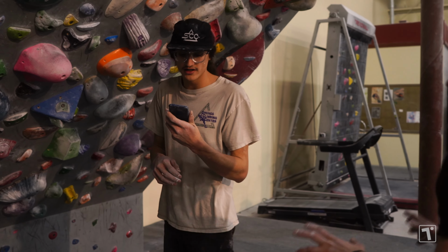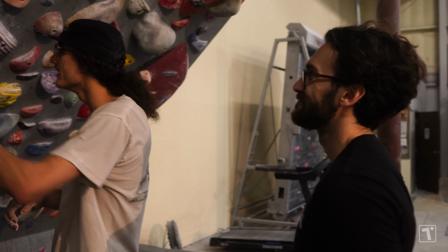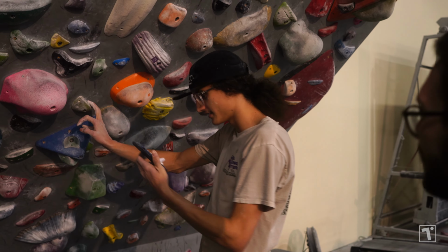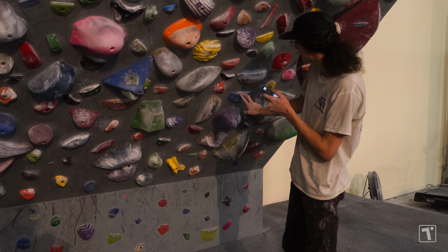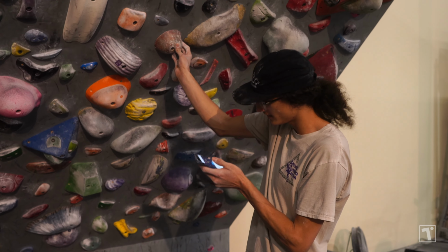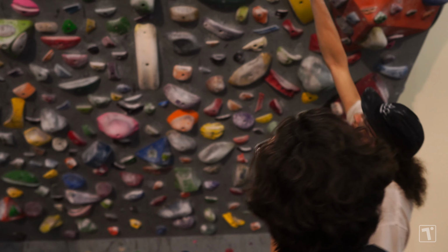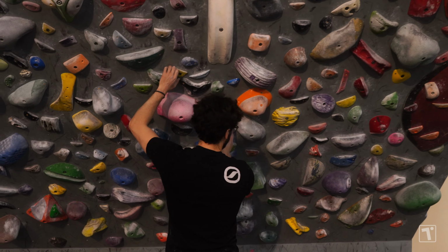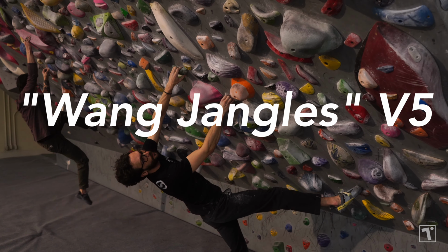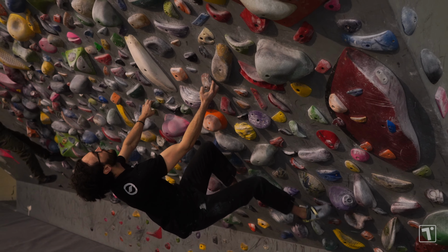Okay, so this is a boulder I named Wang Jangles. It's a V5. We got these two green holds. This has a foot. This has a foot. We got this underclean, then vision. The black one on the volume. The long escape. And the finish on that pink jug. All right, Michael, run it. What was the first one? That underclean. And then vision.